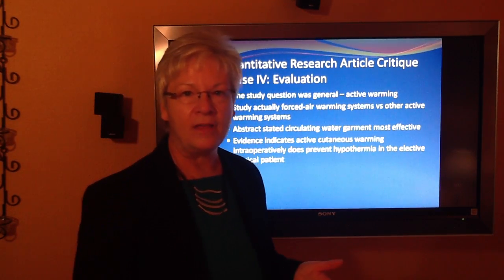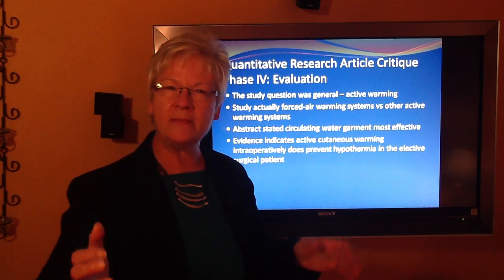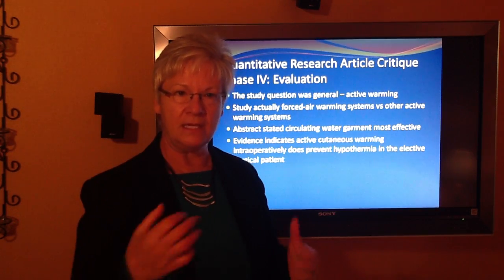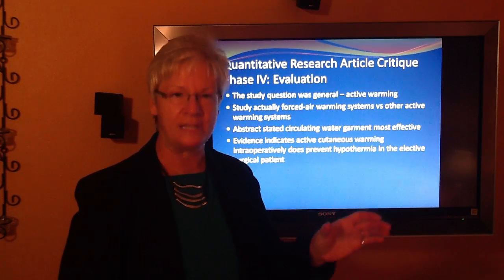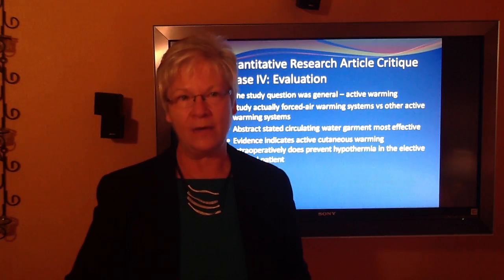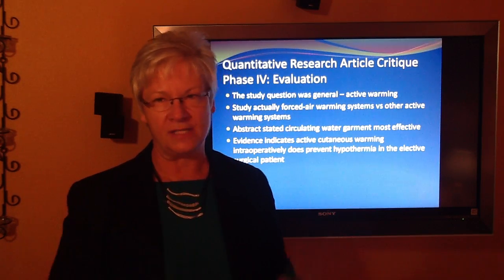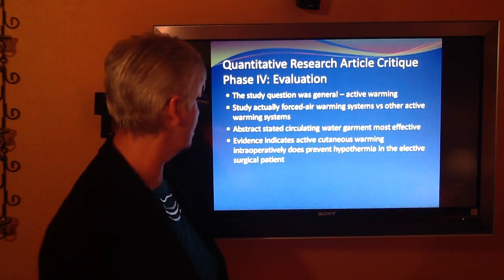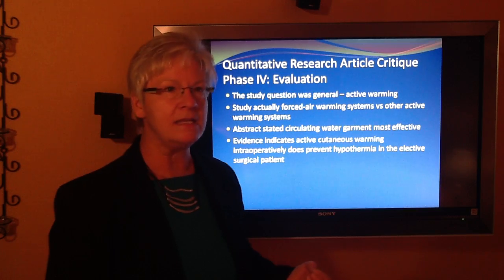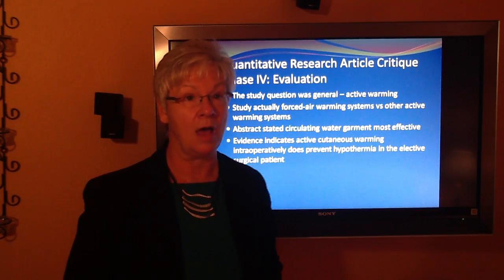In our phase 4, or evaluation phase of the study, the study question was very general at the beginning, as in active warming systems. But when you got into the meat of the entire study, what you found was it was actually a comparison of forced air warming systems compared to all other kinds of warming systems. And those were like radiant warmers, the circulating water systems, electric heating pads, carbon fiber, energy transfer. And so those are all the kinds of warming systems that they included. The evidence, though, did indicate that these active cutaneous warming systems to prevent intraoperative hypothermia were very effective and should be utilized clinically.